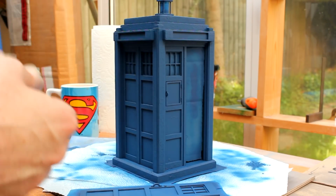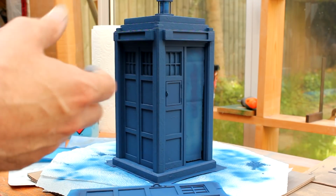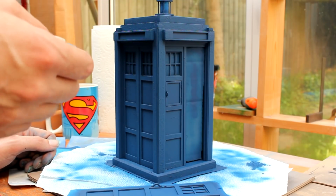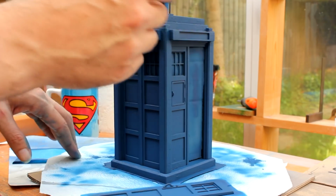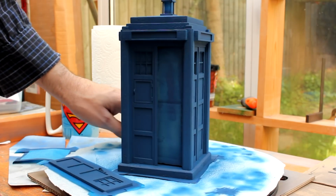Now when it loses pressure, the paint isn't coming out and it gets a bit insipid, and then it starts to splatter and cough. I've also really got to keep my eye on the temperature of the compressor, because that was getting up to at least 100 degrees centigrade, possibly more. But anyway, despite all that, it's looking good, I think. I'm pretty pleased with the way it's turned out.